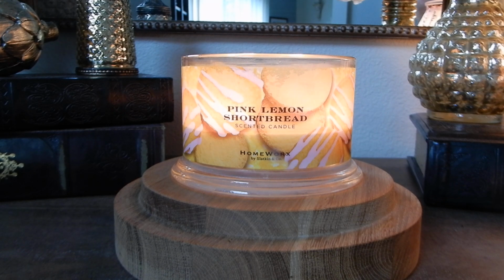Let's compare it to the Limoncello Cupcake. So the notes in here are limoncello, which is an Italian liqueur, like a dessert liqueur. It's obviously made with lemons.